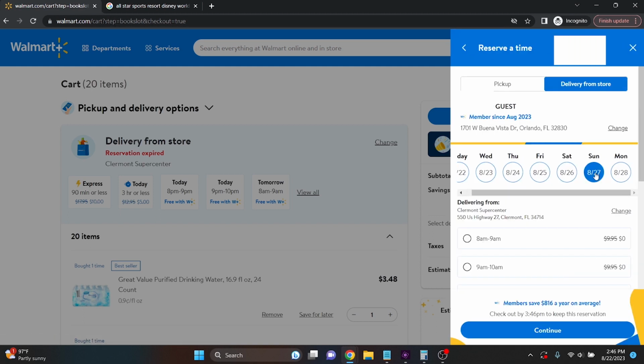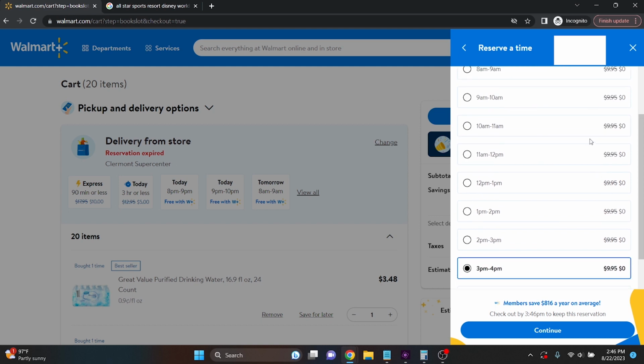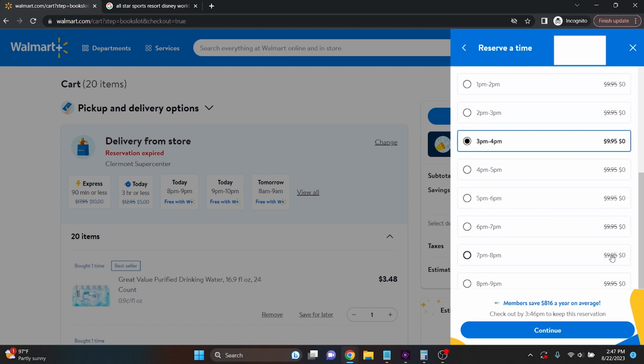And then you're going to pick your delivery day and time. Now, I do like to pick my delivery day about 4 days out from my trip just to ensure that I actually do get a time slot. So I went ahead and picked the 3 to 4 p.m. slot because usually your resort is ready around that time. So if we wanted to head back, we would have our groceries waiting for us.